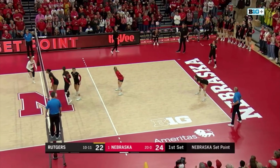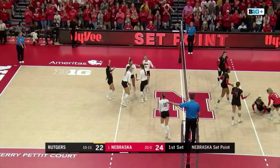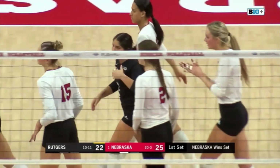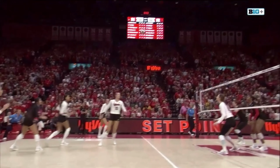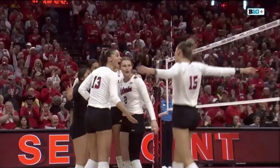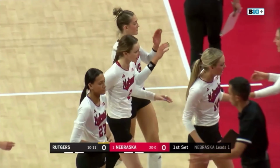Reilly on that block. Standing float over to Murray. Reilly finishes it. Reilly with the no-look dump to take set number one. What a play she has in her back pocket. Reilly just says, I'll finish this one myself, but not before the Scarlet Knights put up a challenge.